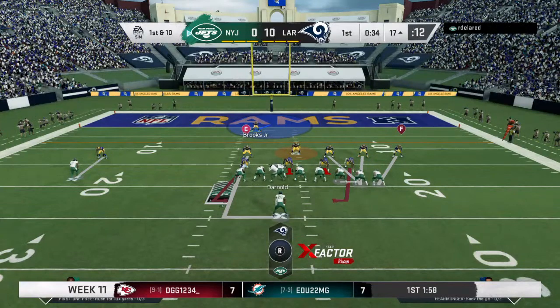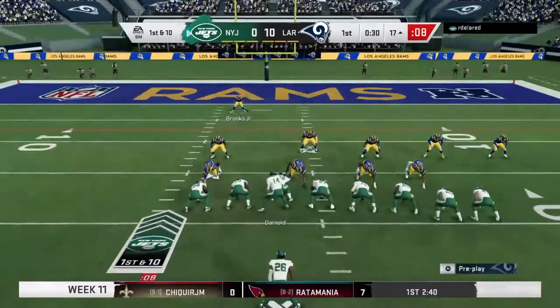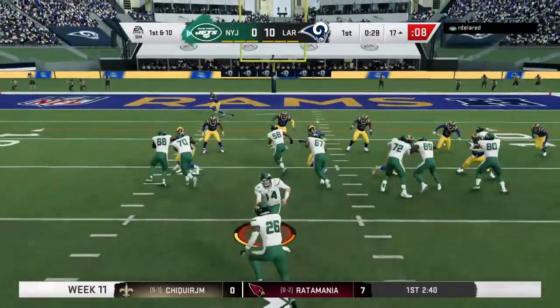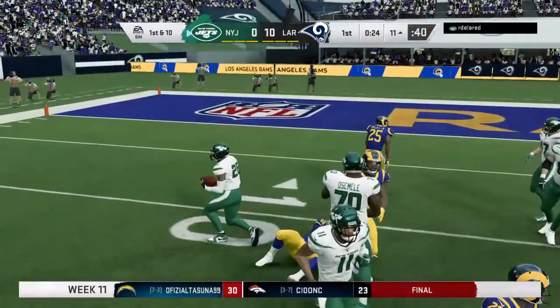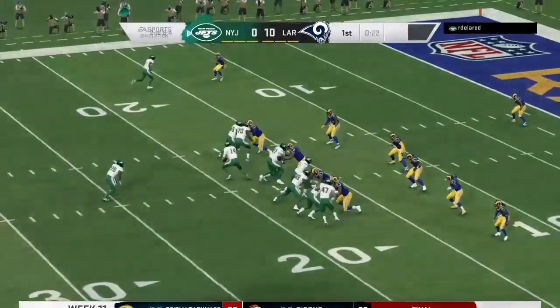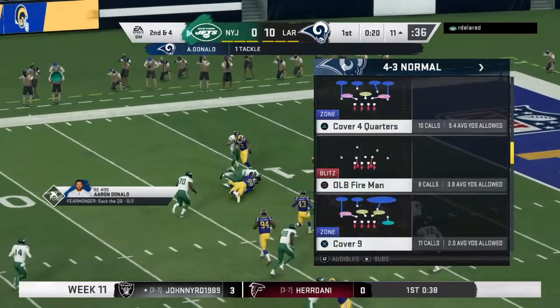Watch safety green. They'll run it with Bell. And he's brought down just outside of the 10 at the 11. It's a 6-yard gain on the ground, and that'll make it 2nd and 4.